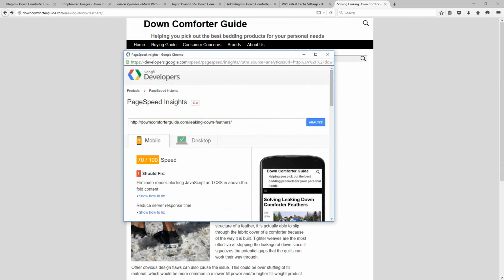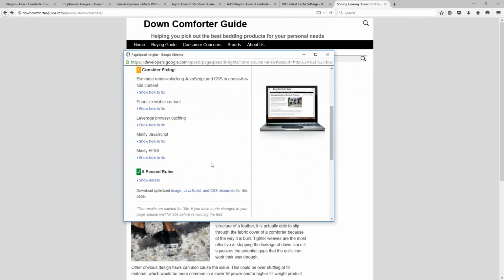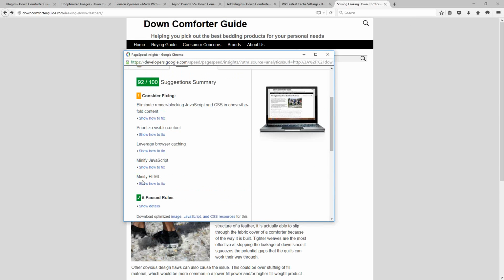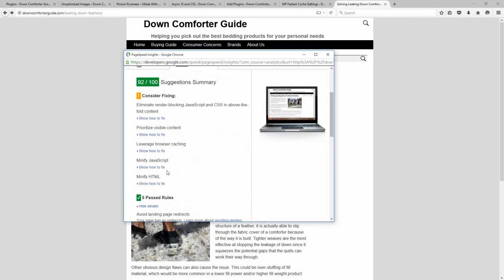So now for mobile, I have a 70 and my desktop score is up to a 92. And you can see that the mention of the images is no longer in there. You can actually find that down in the passed rules now. So that one image optimization plugin accomplishes optimizing these images for me. The other plugins are doing things like enabling the compression, minifying things like my CSS.